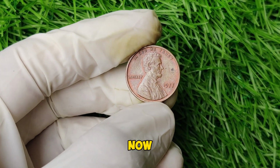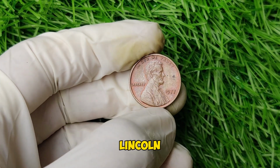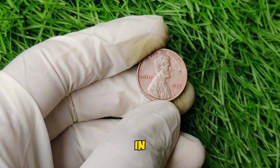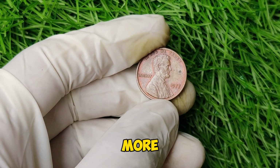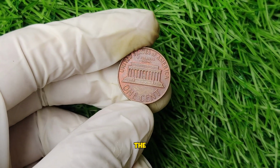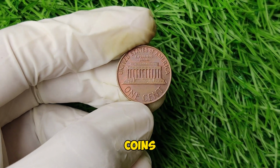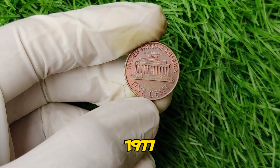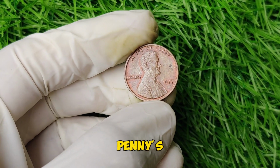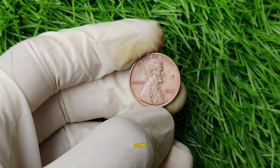As of now, the 1977 Lincoln penny in mint condition can fetch up to $900,000 in the market. But what's even more exciting is that its value is expected to rise. With the ongoing interest in rare coins and the limited number of pristine 1977 pennies available, collectors believe that this penny's value could soar even higher in the future.